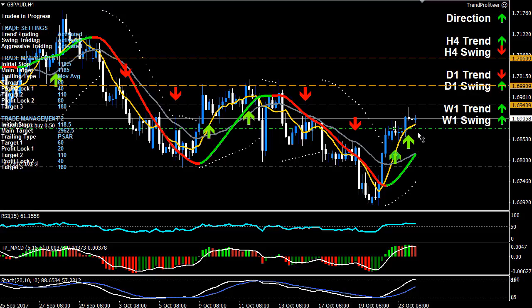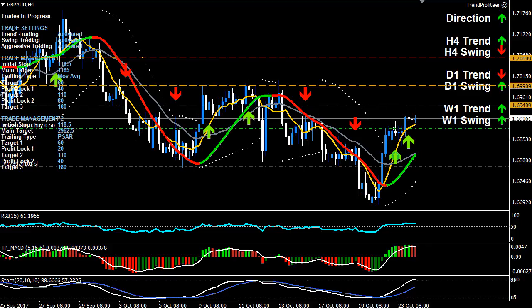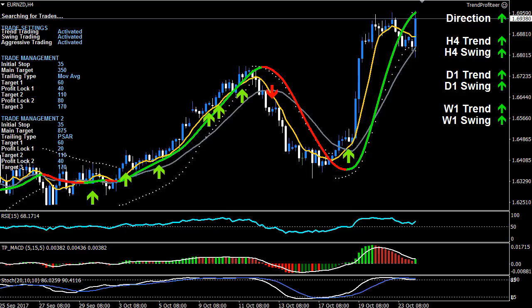So a swing now, another swing to the upside should easily be able to hit this target and move on to target 2, which I've placed just below these highs, and then onto target 3. At that time, if it does hit target 3, then it will trail by whichever trailing methodology that I've set in my settings.